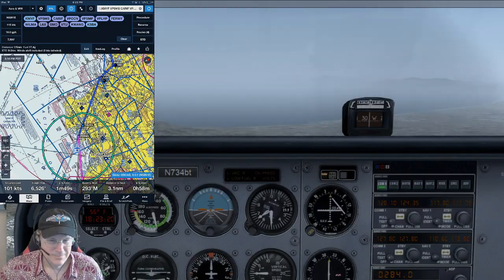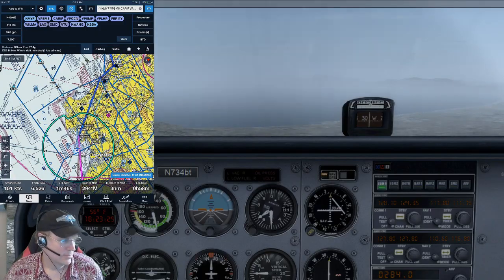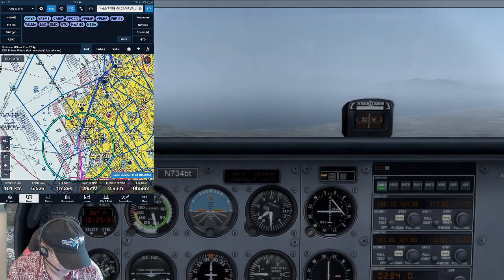SoCal departure, Bonanza 9092 Tango at 800, climb into 2000. All right, 9092 Tango, SoCal LA departure, radar contact.